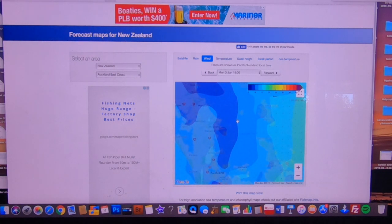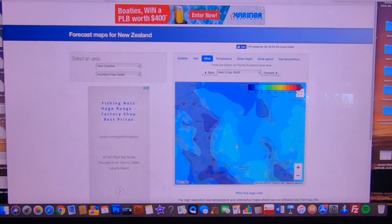So we just check our other parameters and see whether they say the same thing. If they do, then you're pretty assured of a good day. Even if we go through to 6 o'clock, which you want to be home by then anyway because it's dark in the winter, it's tending more southwesterly, but it's still all right. So that's good.